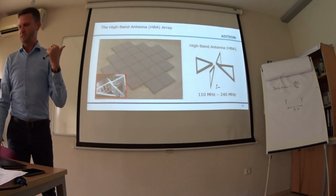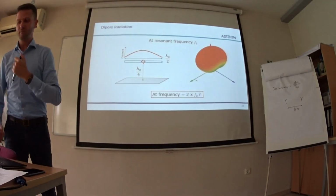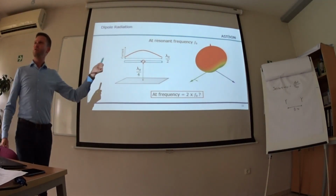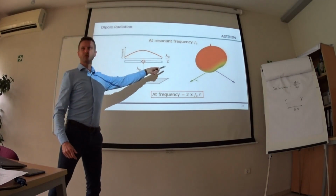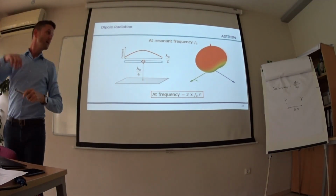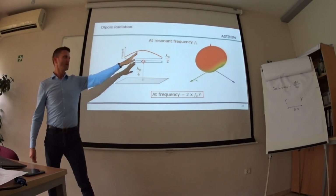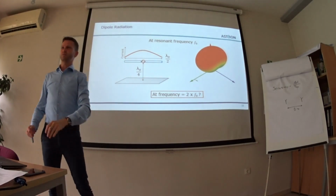But just looking at the bow tie antenna, let's go a bit into the details of why we use the bow tie antenna. So we already said a half wavelength dipole has a certain current distribution of half a wavelength with a maximum in the center. And we position this approximately a quarter wavelength above the ground plane to get that nice dipole over ground radiation pattern.